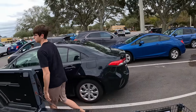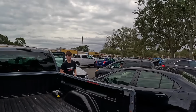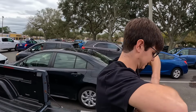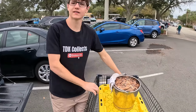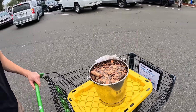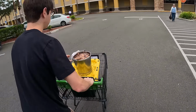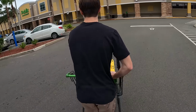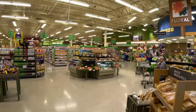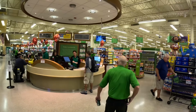That's a lot. Should I get the pennies too? Yeah, get the pennies too. Our 60-pound bucket of pennies. Why are you walking really funny? Holy mackerel. So I don't pull my back. So many pennies. Be careful when you hit that thing. You don't want them to spill. I hope we don't break the machine. Now look at this store. This store is beautiful. Wow. That is so crazy.